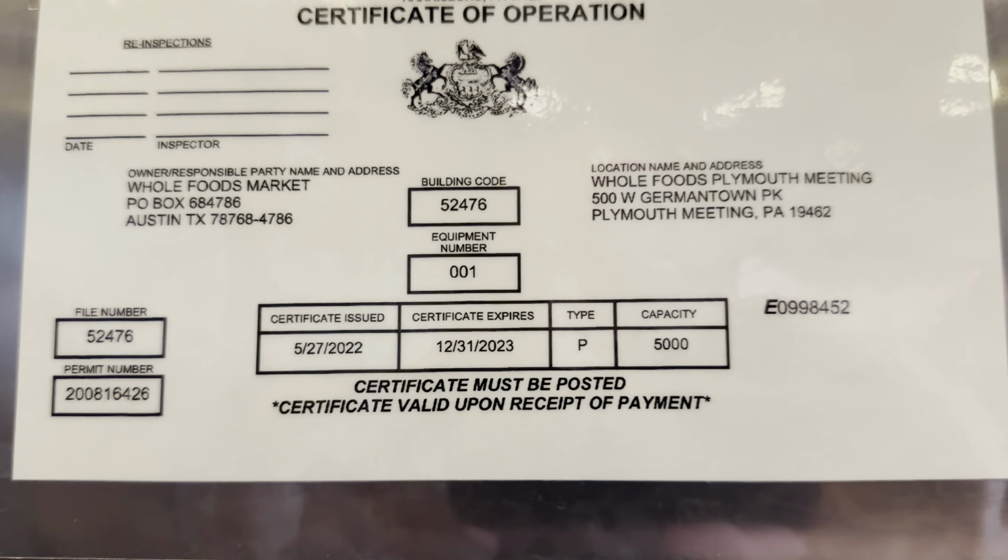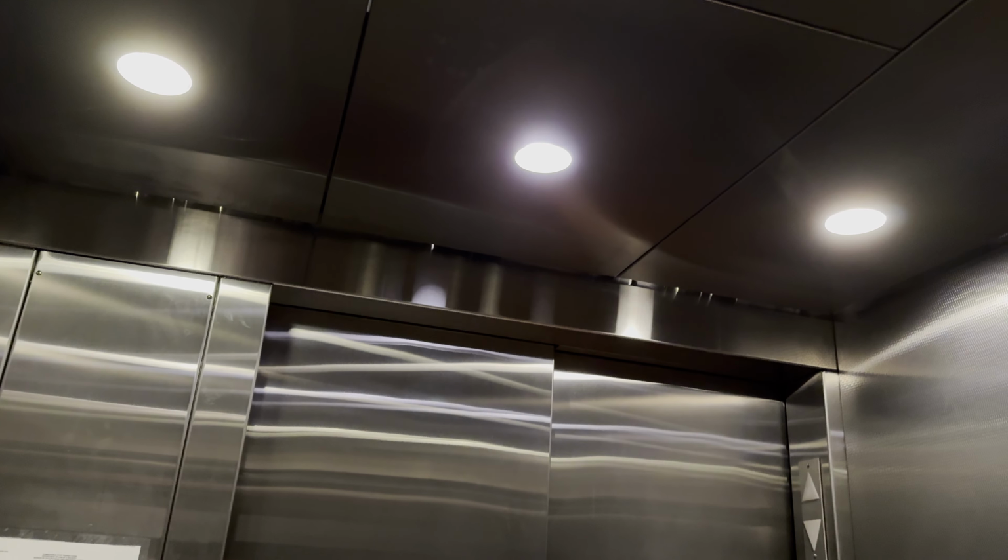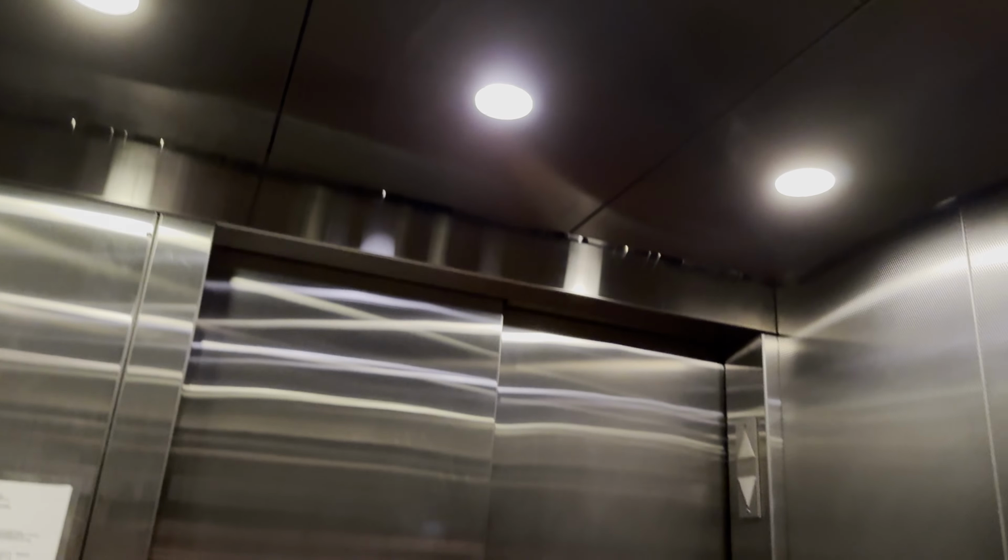Opens back here. And you can send it back down. Certificate here. 2008 is when this was installed. Okay. I would end it on this floor because the surface is right. Alright, fair enough.